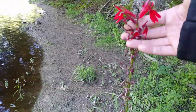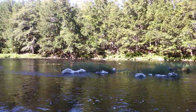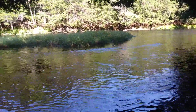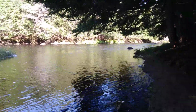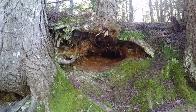There's another one. Beautiful morning. You can hear my fire crackling up top there. Let's go see what else we can find. See if there's any tracks in the mud this morning. I don't see any yet. Some old tracks, but ooh, check this out. That is definitely a den of some sort.